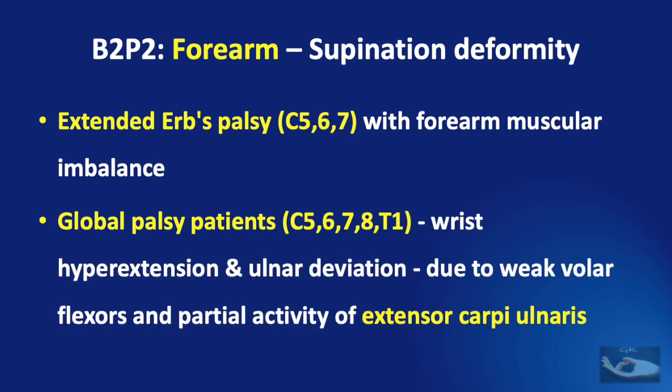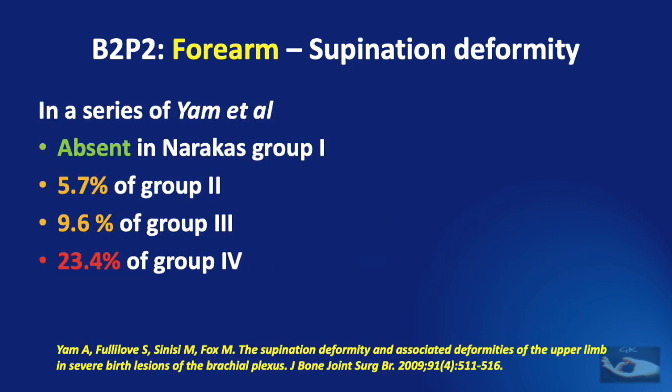In these patients, another feature would be wrist hyperextension and ulnar deviation due to the weak volar flexors and partial activity of the extensor carpi ulnaris. In a study done by Yam et al. in 2009, the supination deformity was absent in Narakas group 1, seen in 5.7% of group 2, 9.6% of group 3 and in 23.4% of group 4 of Narakas classification. As we have already learnt, group 1 refers to Erb's palsy, which is involvement of C5 and 6. Group 2 is extended Erb's palsy and groups 3 and 4 are total palsy of the plexus.